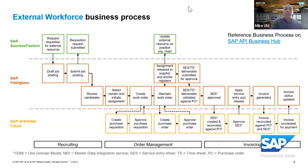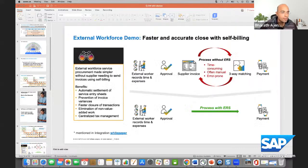So from here, Bharath, I'm going to stop sharing and I will hand it off to you. Thank you, Mike. Let me share my screen. All right.